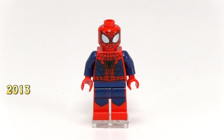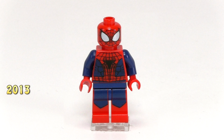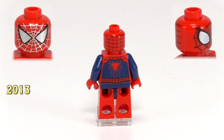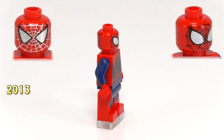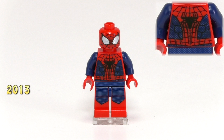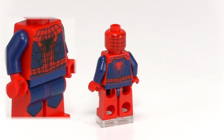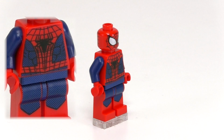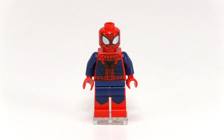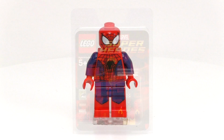Now, when we actually take a look at this guy, the detailing is just excellent. He's got a very fine bit of printing for the face that shows the web pattern going down there, but I think my favorite bit about him is that nice sort of spotted detailing that goes all along the blue. It gives a very cool sort of dimension to this guy, and certainly an excellent fig. I'm not sure if he is worth $4,000 though. Anyways, we got a 2-for-1 from 2013 Comic-Con.